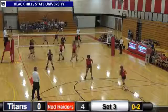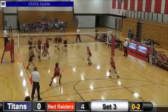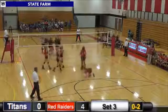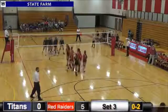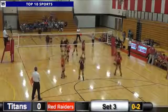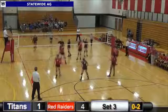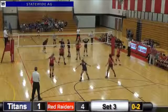Juffer again with the serve. Haley Walls with the dig. Denning to Clark, who puts it down. Nice spike by Anna Clark. We need her to come alive. If we can get her hitting the ball, it's going to be pretty good for the Titans, but we need to get something going here. 4-1, Titans are down. Clark will now serve it.